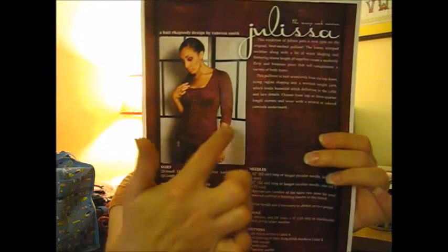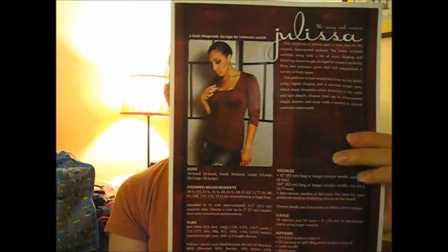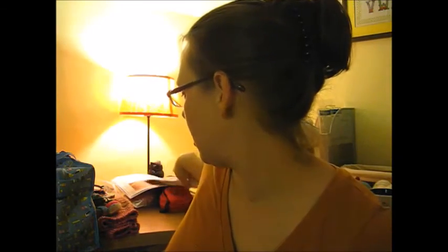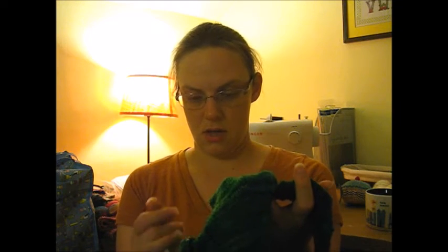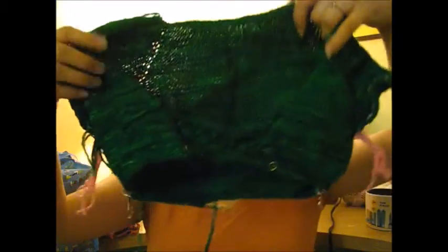And obviously you could make them longer than this. I think there's one version that's full length, but I was thinking probably that long, or maybe, you know, a little bit longer than that, but I really love it. It's beautiful. So I got, I think, down to where the bust part is, and I think the camera isn't going down that far, but I got maybe halfway down the bust, and then I stopped. So here's what I have. I'm trying really hard not to get it off the needles.